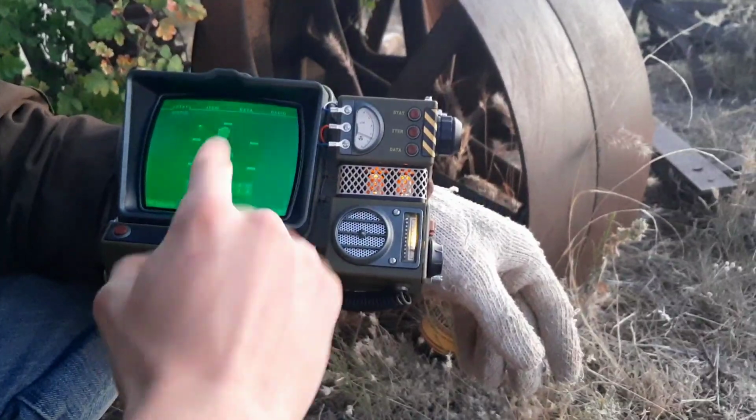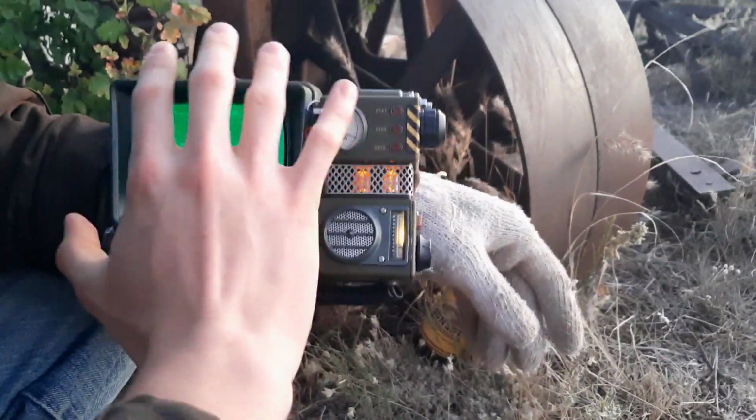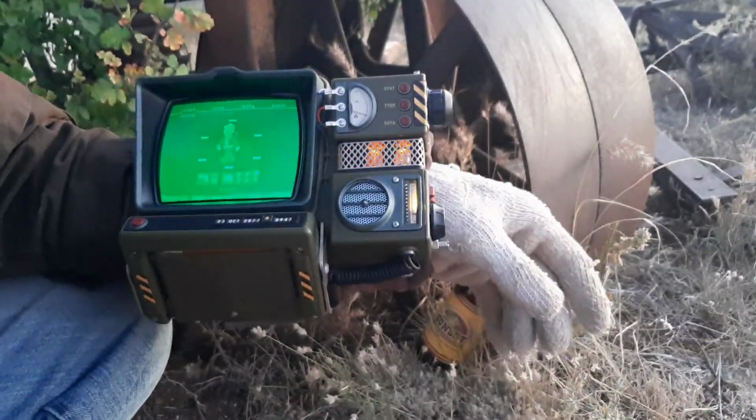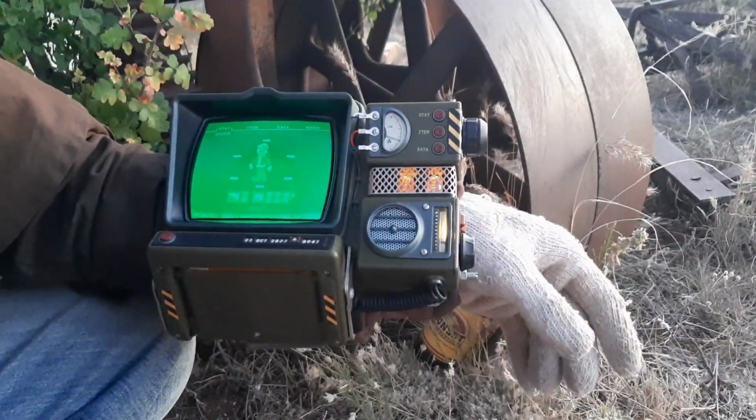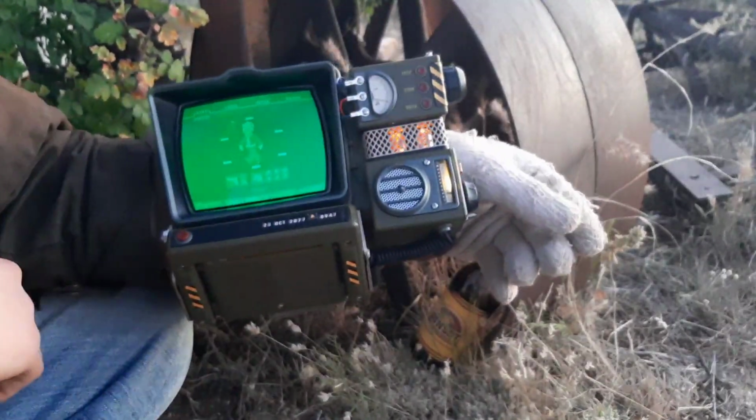And sometimes it'll start blinking like that. That's just because of these exposed wiring. Sometimes it's kind of a loose fit, so you kind of have to slap it into place sometimes. But honestly, that's not too big of a problem. That's pretty much all you need to know for the functions of this Pip-Boy.